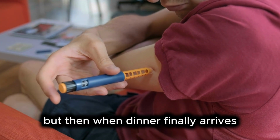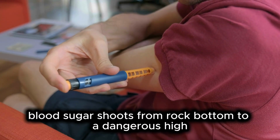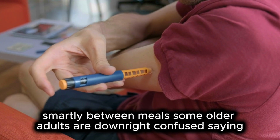But then when dinner finally arrives, their hunger is out of control, and they eat way too much in one sitting. Blood sugar shoots from rock bottom to a dangerous high. This roller coaster is actually worse than if they had snacked smartly between meals.